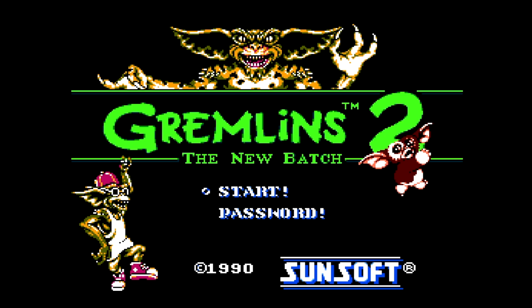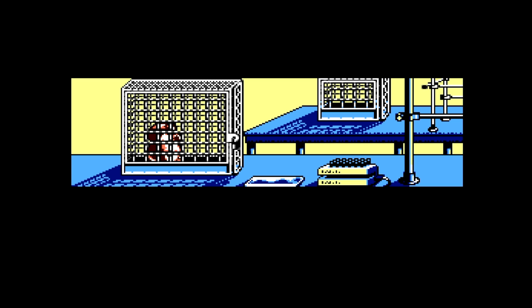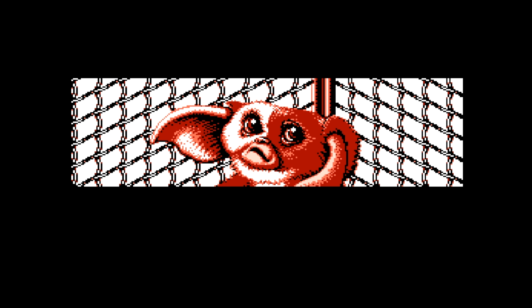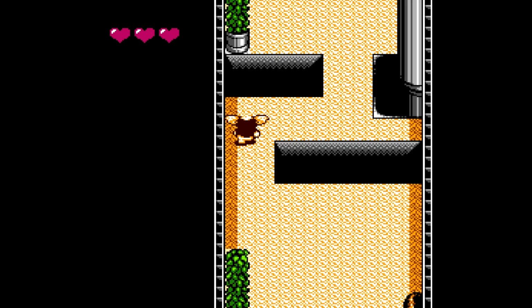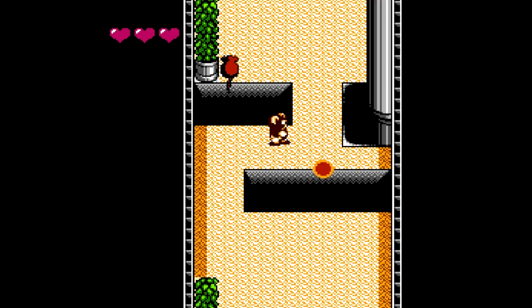Once you hit the start button is where the game instantly stands out among most NES games. We have animated cutscenes. The level of detail and presentation just oozes awesomeness. The cutscene is also accompanied by some first-rate music. We'll talk more about the superb soundtrack in a little bit. Once we get past the opening scene, we take control of Gizmo.